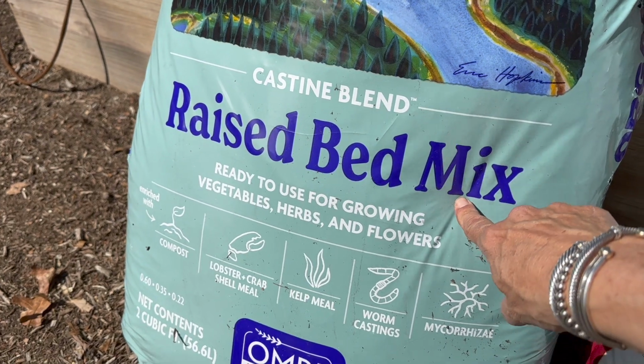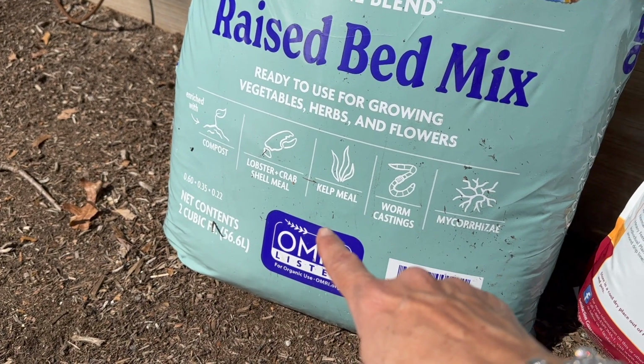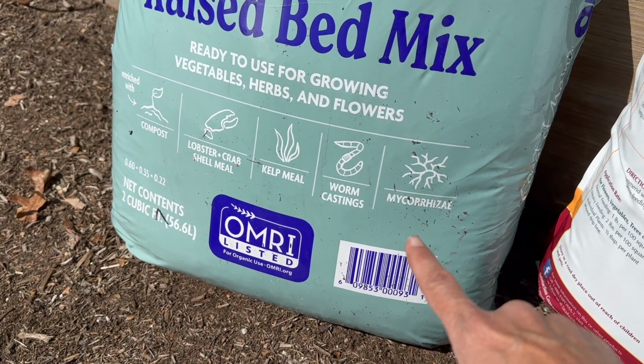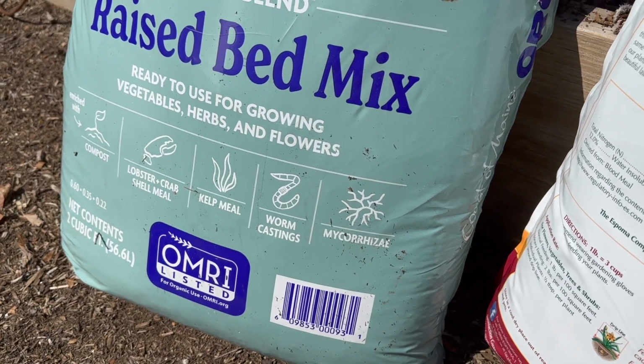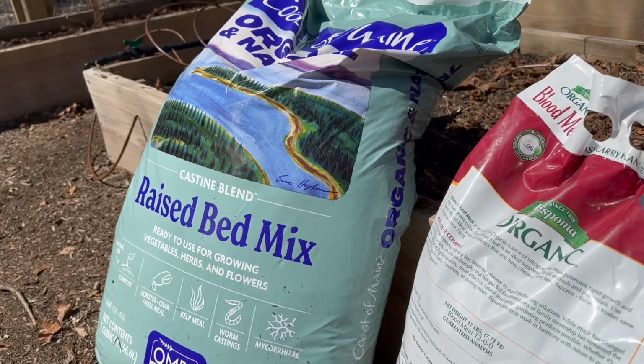And then I'm using this Coast of Maine Castine Blend Raised Bed Mix. It has compost made with lobster and crab shell meal, kelp meal, earthworm castings, and mycorrhizae, which I can never pronounce, but I think I did a pretty good job at the time. So let's get this on the beds.